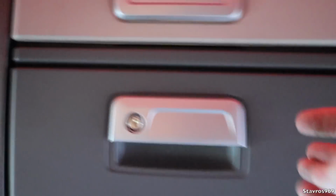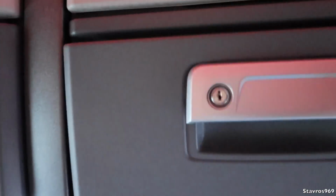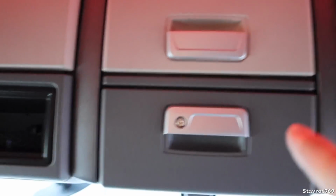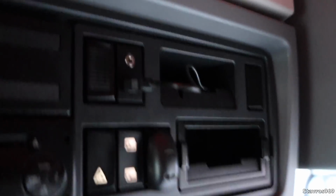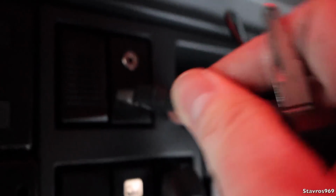That's quite nice, and all the lockers above the windscreen. This one here is lockable. Would have been nicer if one of the bigger ones was lockable instead of that one, but there you have it. And storage up there. Now, I've said all this before, but you see the USB connection there. Why did they put it up here?